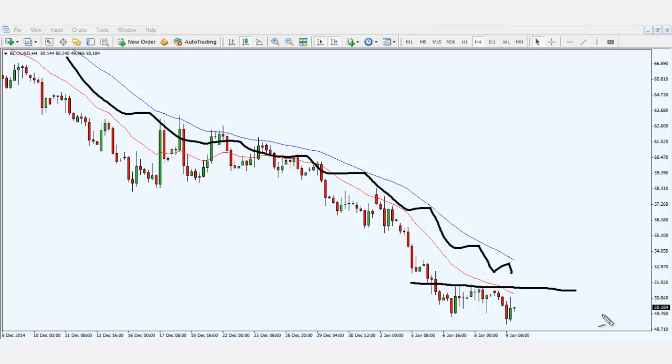So for those who are looking to get short as early as possible, what they can look to do is place a sell limit order at this resistance over here with a stop of 2 ATR. Right? That's one possible scenario.